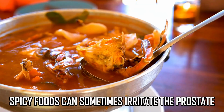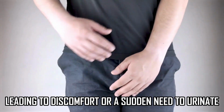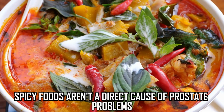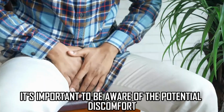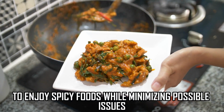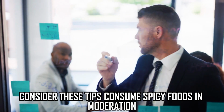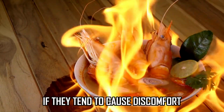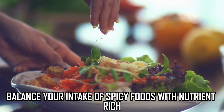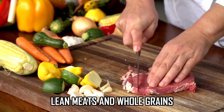9. Spicy foods. Spicy foods can sometimes irritate the prostate, especially when consumed in excess, leading to discomfort or a sudden need to urinate in some men. While spicy foods aren't a direct cause of prostate problems, it's important to be aware of the potential discomfort they can cause to the urinary and prostate areas. To enjoy spicy foods while minimizing possible issues, consider these tips: consume spicy foods in moderation and avoid extremely hot dishes if they tend to cause discomfort. Know your spice tolerance and adjust the level of spice in your meals accordingly. And balance your intake of spicy foods with nutrient-rich, whole foods such as fruits, vegetables, lean meats, and whole grains.